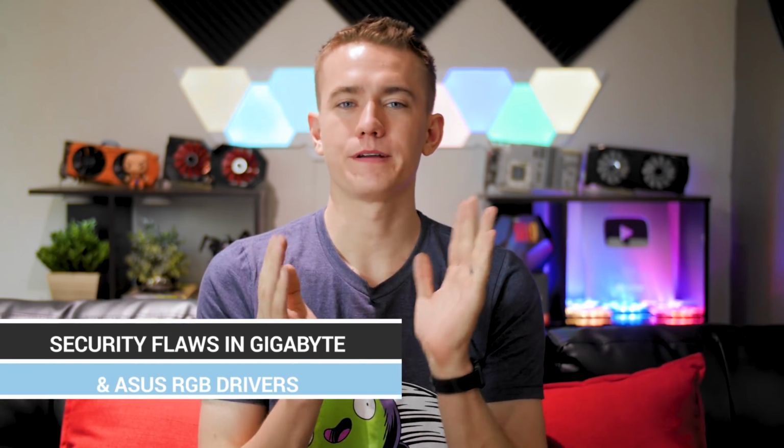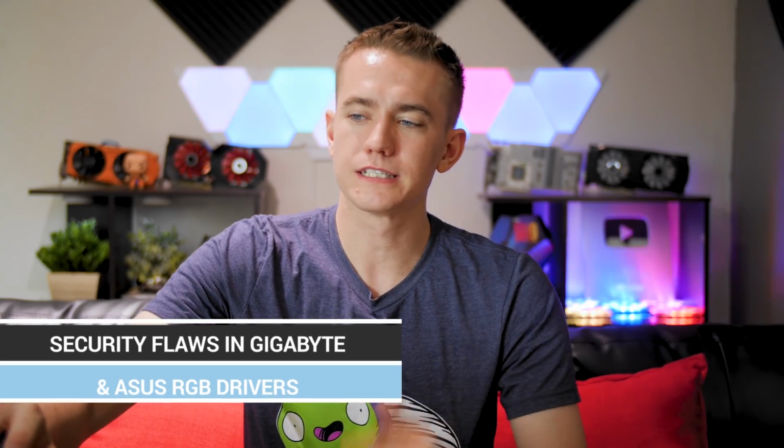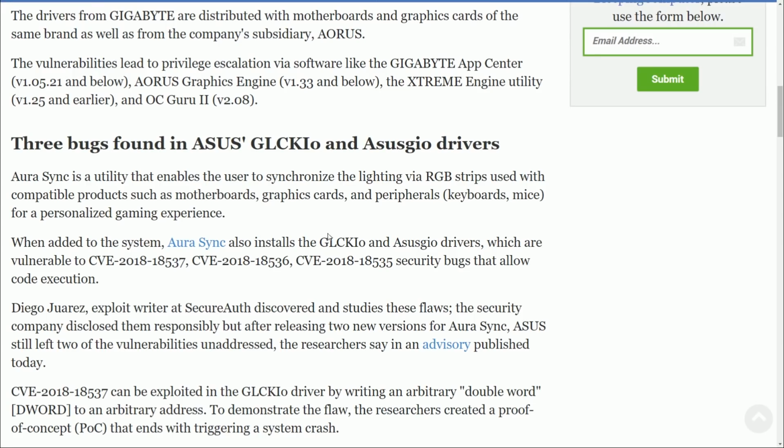In case you haven't heard, your RGB might be corrupting your computer, and not in the way that it just makes things look like unicorn vomit, but the fact that there have been exploits found in Asus's and Gigabyte's RGB managers and the drivers that they install that might give access to your system when they shouldn't be there. Specifically, the drivers GLCKIO and the Asus Geo drivers, which allow vulnerable code executions. Patch them, get them updated, make sure your RGB is safe.